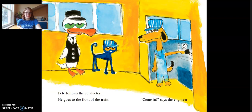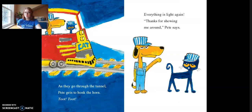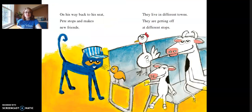Pete follows the conductor. He goes to the front of the train. Come in, says the engineer. Wow, Pete says. The engineer shows him the engine. The engineer shows Pete the train's brakes. There's a tunnel up ahead. As they go through the tunnel, Pete gets to honk the horn. Toot toot! Everything is light again. Thanks for showing me around, Pete says.